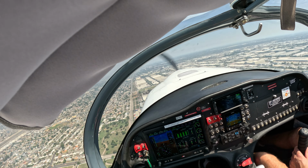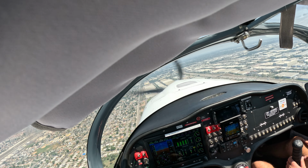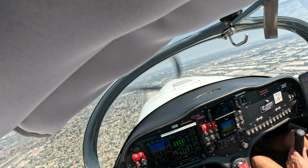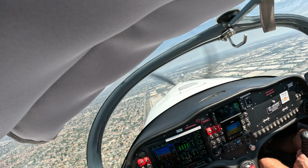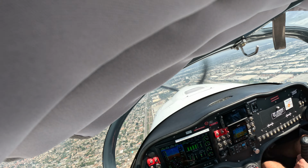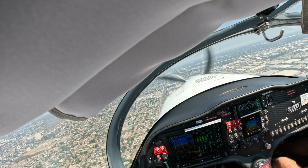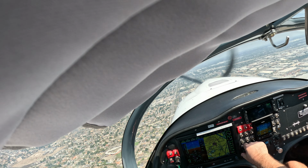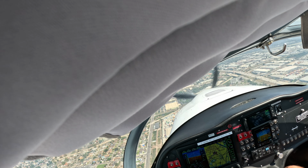Tell him, make a call. We're on the downwind. Yep. Compton traffic, White Sling 519 Charlie Victor on the downwind for 25 left, Compton. Let's slow down for now. That one notch of flaps. Slow, start that slow descent. Okay, slow descent. Yep. Good.